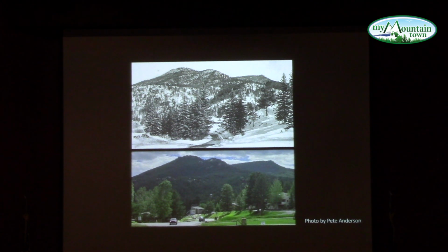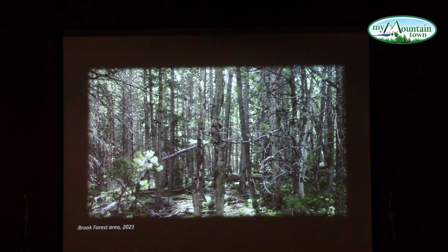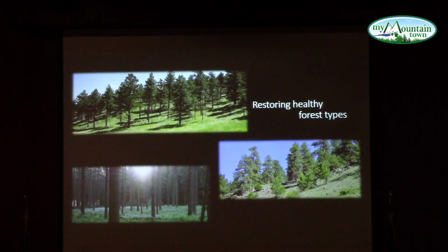Our forests need fire. We took the health out of the forest by suppressing fire. I know I've got a pretty solid brute forest contingent in here tonight. This is y'all's backyard, you know it. Lodgepole are designed to burn. They are designed for full stand replacement. And we have suppressed that fire.